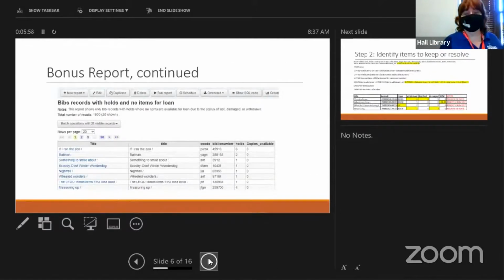And this is what it looks like after you run it. It will group the copies available 0 first. Eventually, if you scroll down, it'll get to 1, 2, and 3, and I just ignore those. But you can see that it'll list the bib records. It'll tell you the number of holds. You still have to go in and kind of investigate, because I don't want to buy something that just went long overdue last month, because the odds are that's going to come back in.